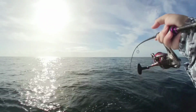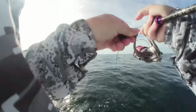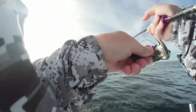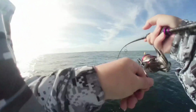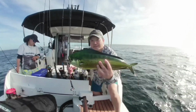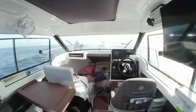Around the 60 mark. 65 is the biggest one that we caught, so we want something around the 70, 75. That'd be awesome. Wow, look at this. This is putting up a good fight, this one. Not bad. 63.